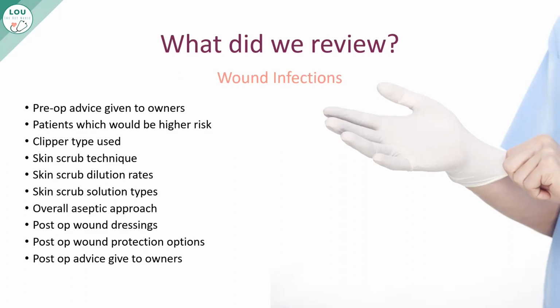We also looked at our skin scrub technique. Now, all of us in practice, when we started discussing this, were doing slightly different things, and it's not to say that anyone in particular was wrong, but it was all what we've been taught over the years at various points. So what we did is we arranged for a surgical skin prep CPD lunch and learn, where they presented evidence-based veterinary nursing, and we adapted our skin preparation techniques as a result. So that possibly did play a factor in the improvements that we saw.